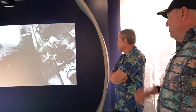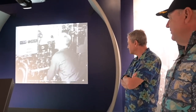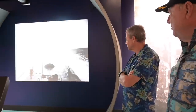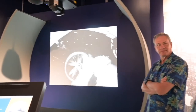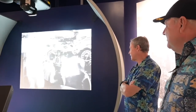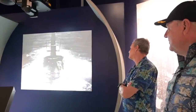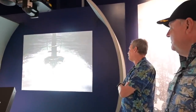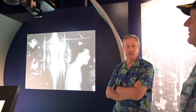This is some probably post-war stuff here too, training films, but there you see the vents being, there's the maneuvering room, and they sacrificed a camera topside to get that view in those days. Last man down, not secure. Very cool. Well, it submerges a lot faster than us. Yeah, that's a fact.